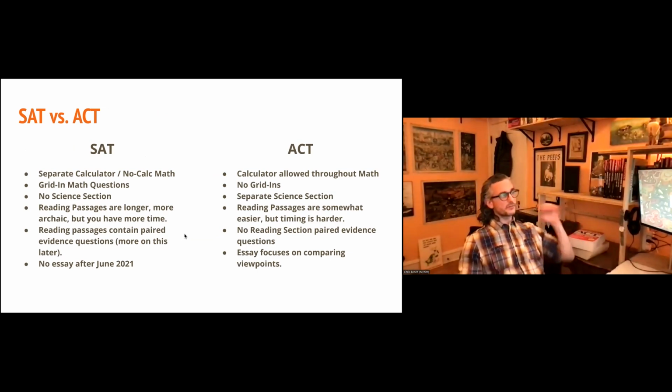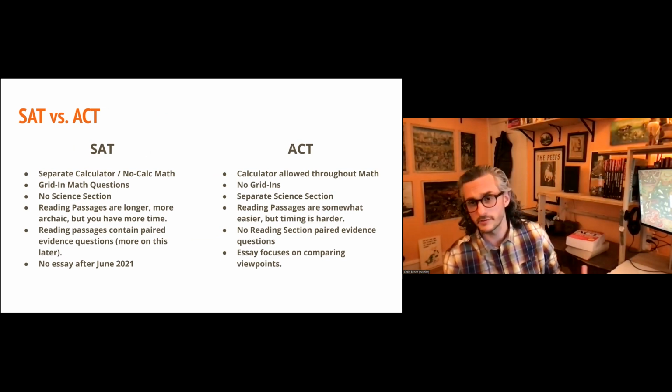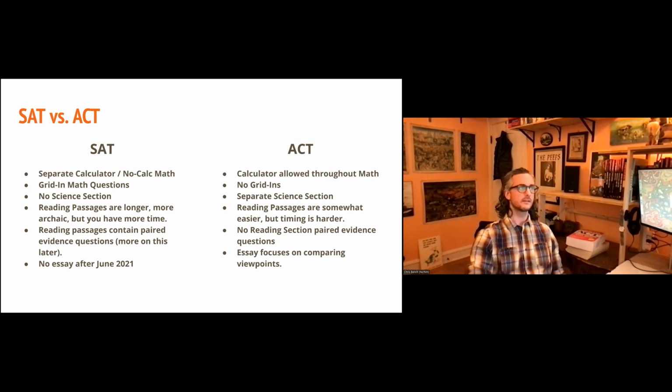So again, a couple comparisons. The SAT and the ACT differ in a number of ways. The SAT, as mentioned earlier, has a separate no calculator and calculator section. The ACT, you are allowed to use your calculator throughout. The SAT has those grid-in questions. The ACT, by contrast, no grid-in questions. The entire math section is multiple choice.